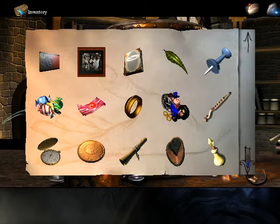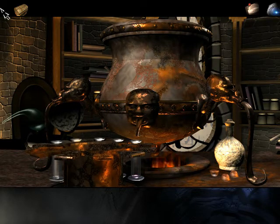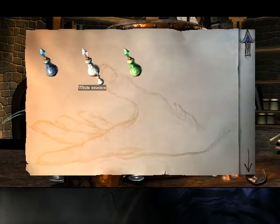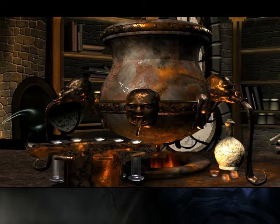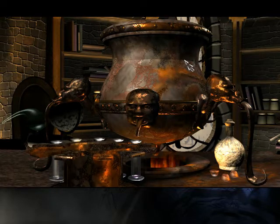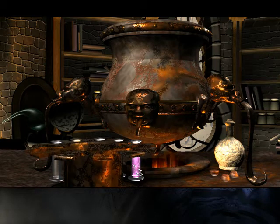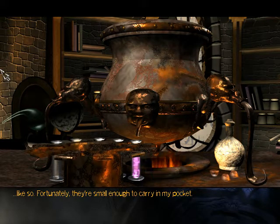It was cloud, and spiderweb, plus the catalyst. I'll just pour the finished potion into one of these vials. Like so. Fortunately, they're small enough to carry in my pocket.